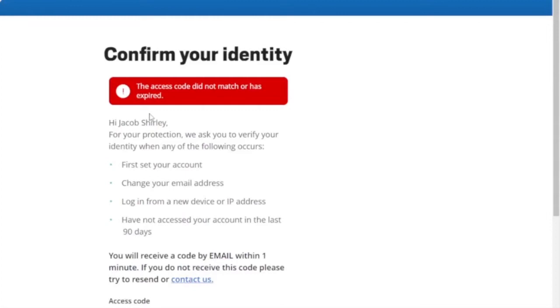And I think the code was supposed to last for an hour, so I was trying this within just a minute or two, so I'm sure it didn't expire. But that's just some of the trouble I was having just getting my account set up. So it was not perfect by any means.